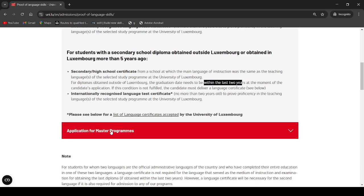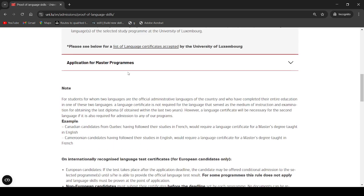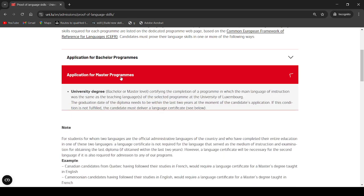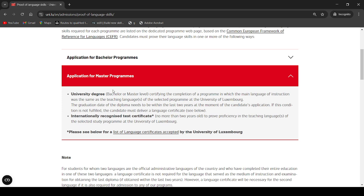Now, if you are applying for a master's program, this is what you need to do. For the master's program here, you can satisfy the language proficiency requirement by showing that you have a university degree satisfying the completion of a program in which the main language of instruction was the same as the teaching language of the selected study program at the University of Luxembourg. For example, if you are applying for a master's degree that is taught in English, you need to also show that your first degree certificate was also taught in English.